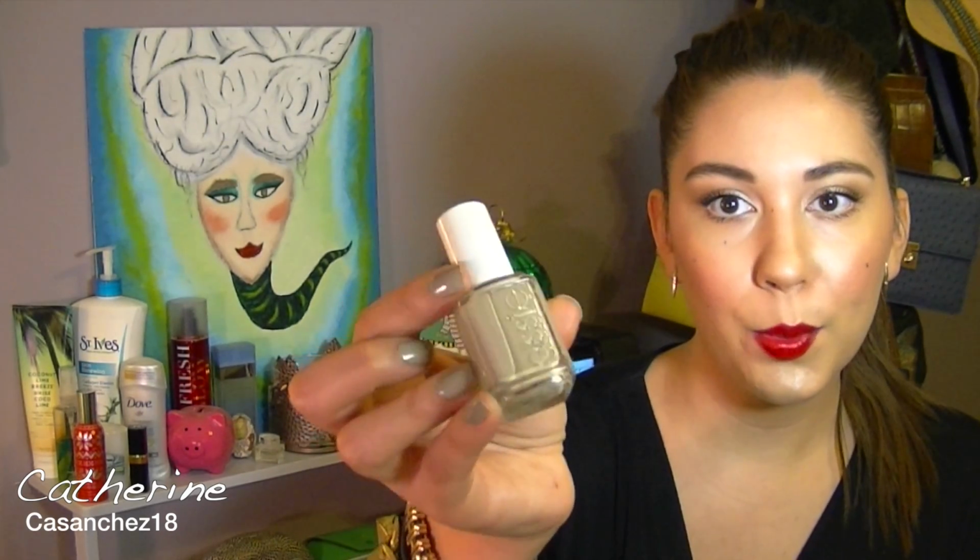But for right now, transitioning into December, it's called Yo Gaga by Essie, and it is a really pretty grayish taupey color. I think it's the perfect neutral. It's so pretty, and I'm wearing it right now. Ignore my nail because this one got chipped for some random reason, but I really like this nail polish.